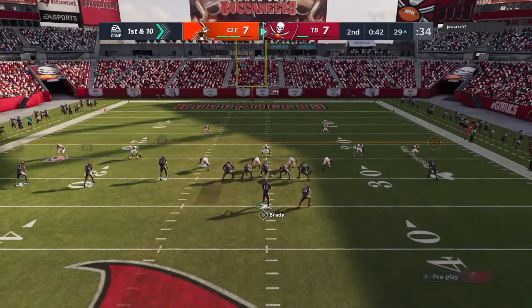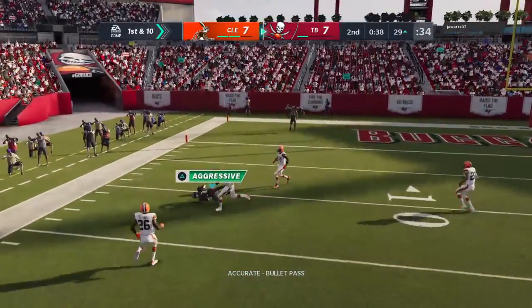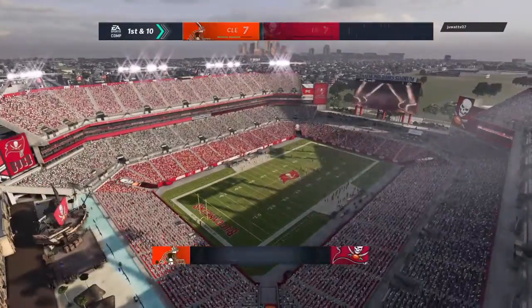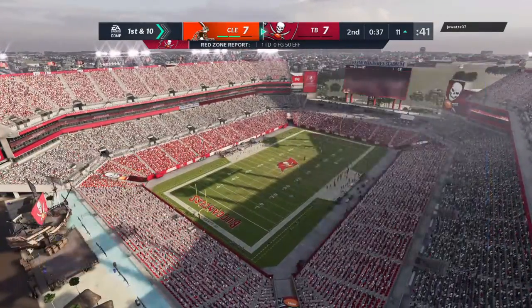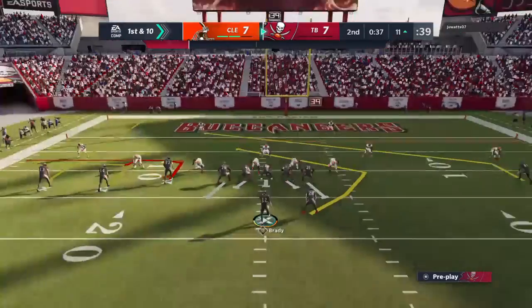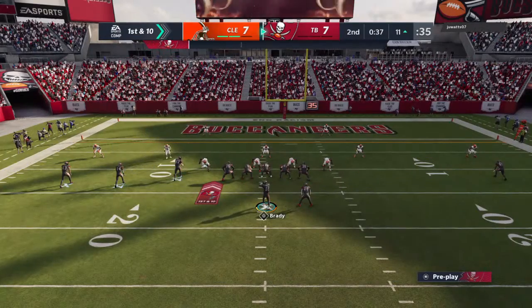Brady now on first down. And he'll lay out and pull it in. What a diving catch there. The Bucs forced to use their third and final timeout, as the clock will stop with 37 seconds to play in this first half.